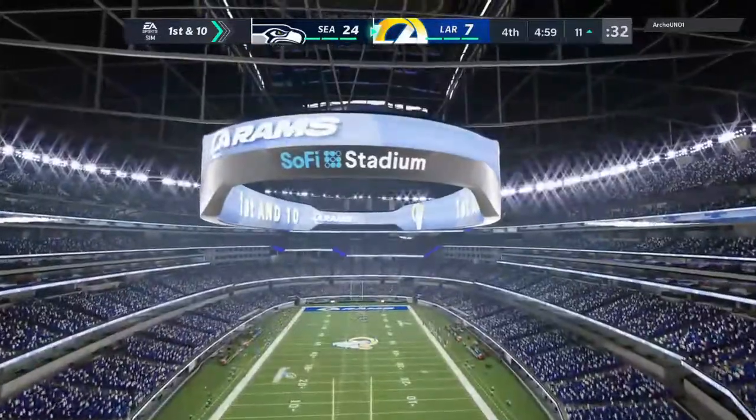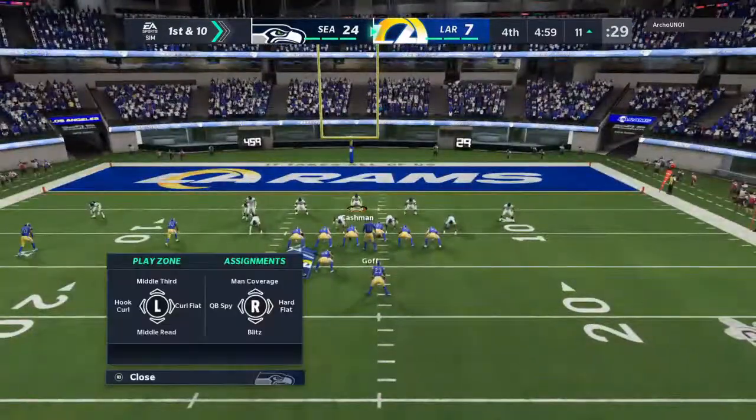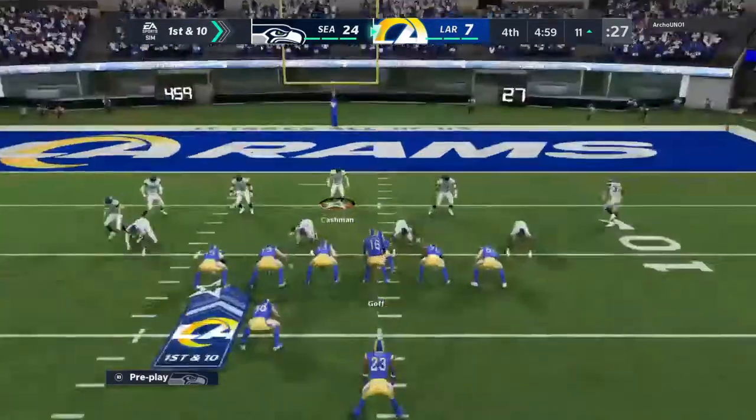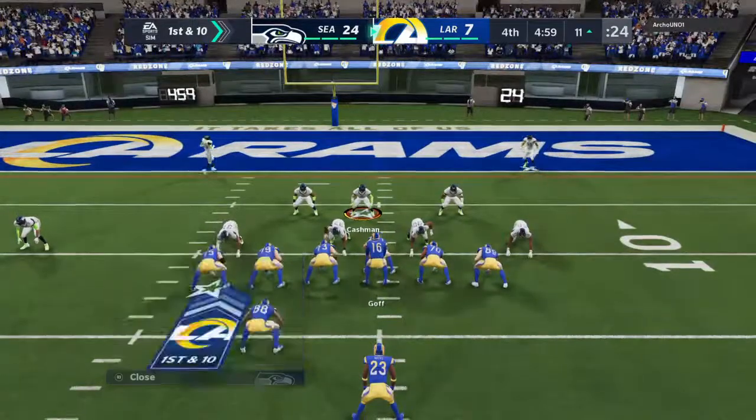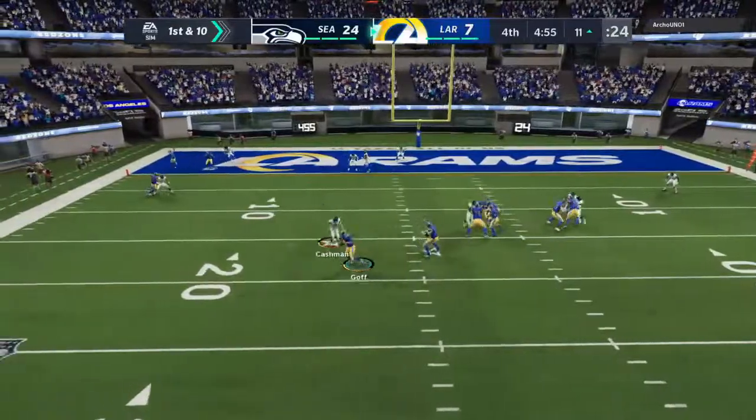This defense has certainly had an outstanding second half, haven't they? I know they just gave up a first down there, and for the offense, they're hoping that that's something they can jumpstart with and maybe start to move the ball a little bit better. But it's been tough sledding for them here the entire second half.